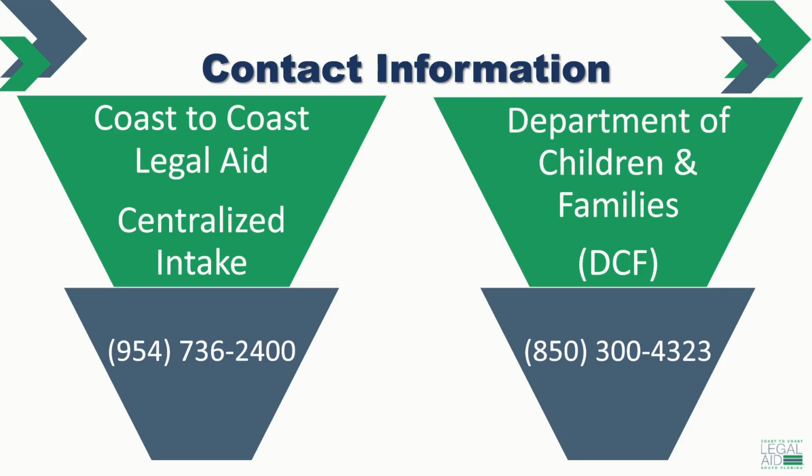You can contact Coast to Coast Legal Aid if your benefits have been denied, if you don't think your expenses were deducted, or if you think the amount that you're receiving is wrong. You can contact our centralized intake at 954-736-2400. And they'll let you know if it's something that we can assist with or not.